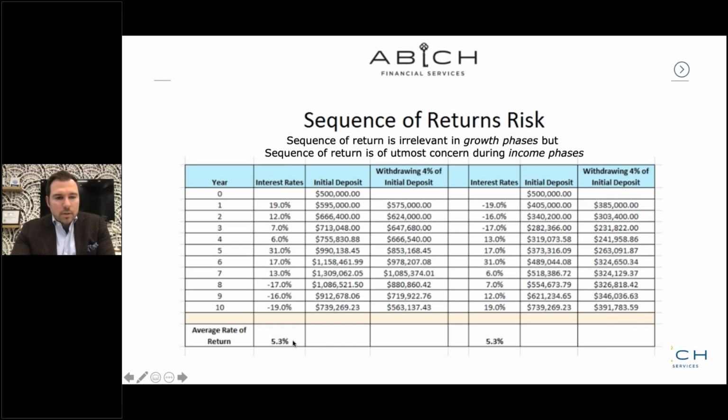Now watch this. Look at the average return from the 2 brothers. Each brother averaged 5.3, yet we had 2 very different outcomes. Look, we can't control when the market returns come, but we can take 100% ownership as to how we invest right now, today, from here on out.